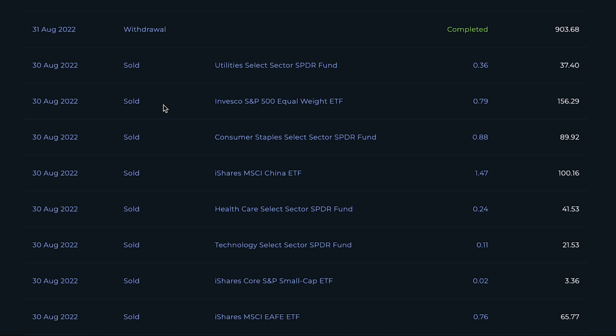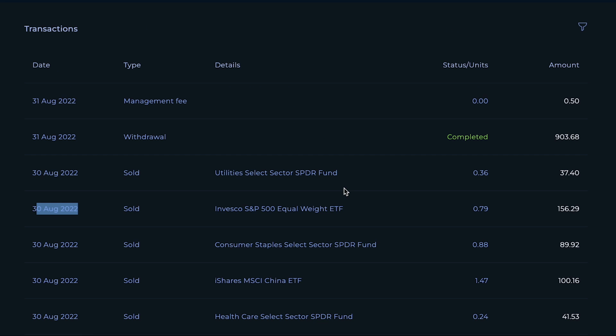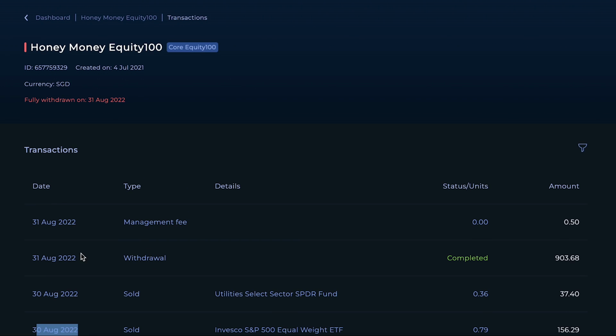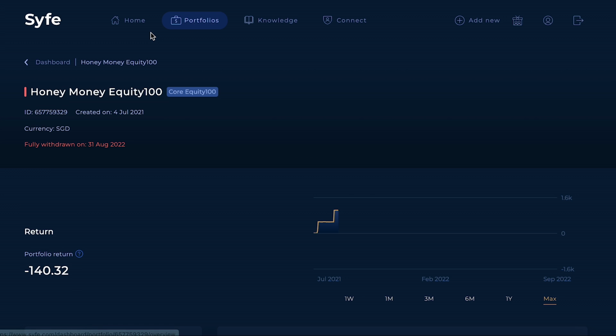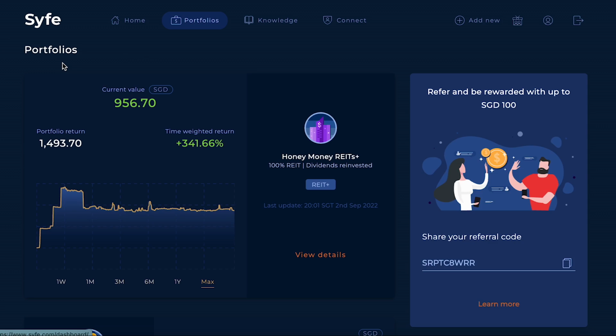That's KWEB. So all these ETFs have been sold on the date of 30th August 2022. That was my action date, and then my cash withdrawals was completed on the 31st of August. Will this age well? I don't know. September is known to be a really volatile month and things may go in either direction. In fact, we have so much volatility this year that it's very difficult to time the market.